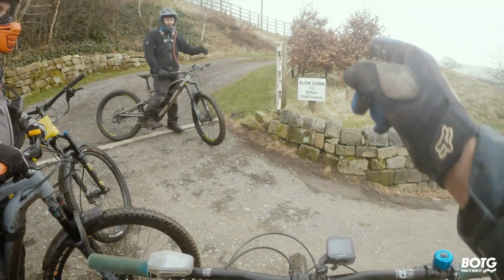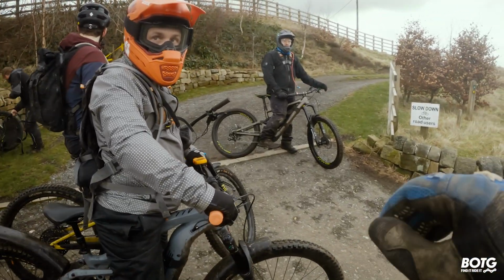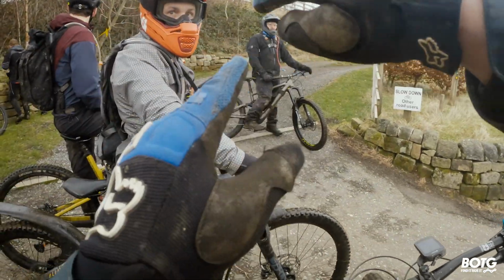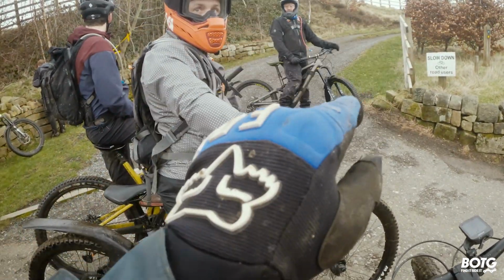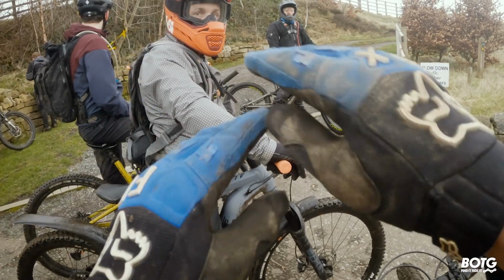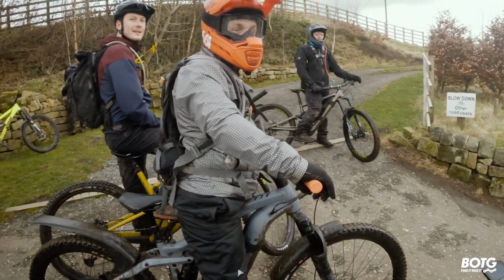This is a great little bit. But as you get to the bottom, we've got to watch out for walkers coming up, and as you get down to the bottom it goes left. You have a tendency to drift over to the side, and because it gets a bit mossy, just make sure you don't skid and go down the bank because it tumbles down. You'll see when we get down.